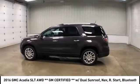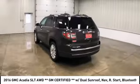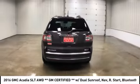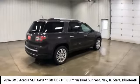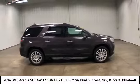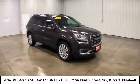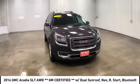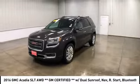Make a great choice today with the 2016 Acadia. The GMC Acadia has great capability coupled with exceptional safety, offering better highway fuel economy than any other 8-passenger SUV, advanced technology, and thoughtful ergonomics. The Acadia is a premium utility that rejects compromise and is priced below $30,000. This vehicle has less than 30,000 miles.